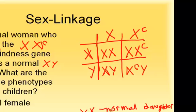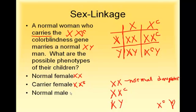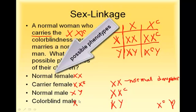So the normal female, that was the XX. The carrier female, that was the XXC. The normal male, that was the XY. And the colorblind male, XCY.